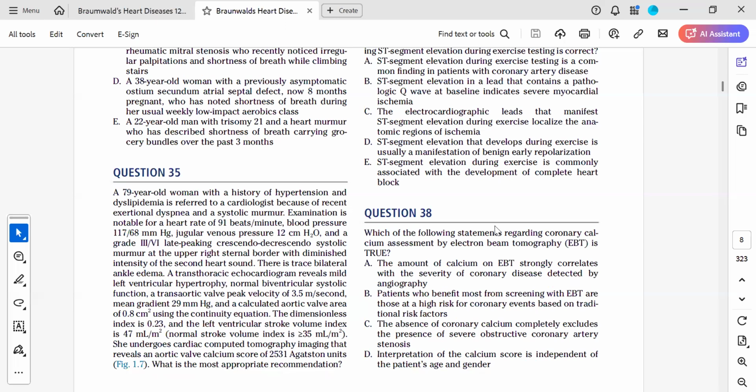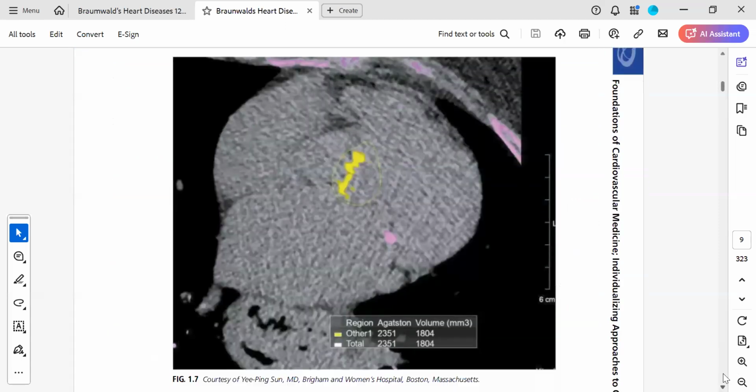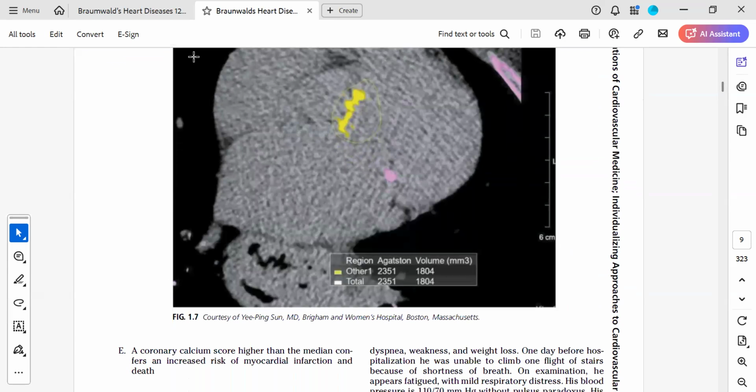And E says a coronary calcium score higher than the median confers an increased risk of myocardial infarction and death. So looking at the question and the answers, the most correct answer currently is E. So that's why I went for E. The answer I chose is E. And I don't know if anybody has anything to contribute.